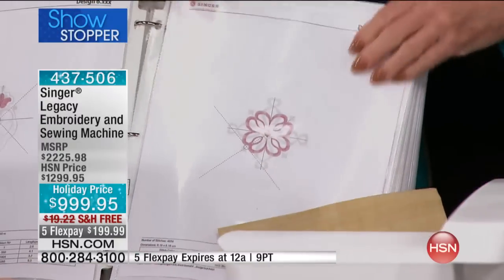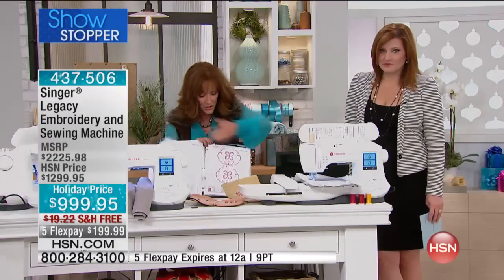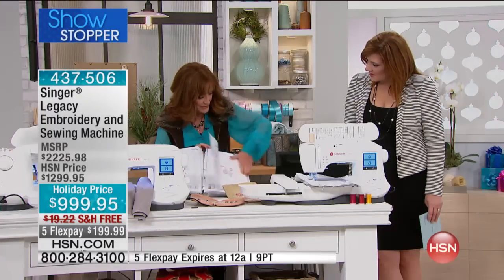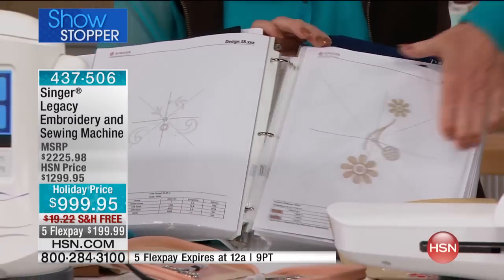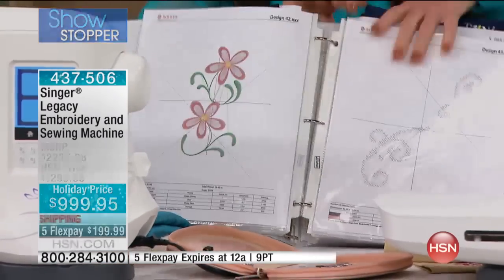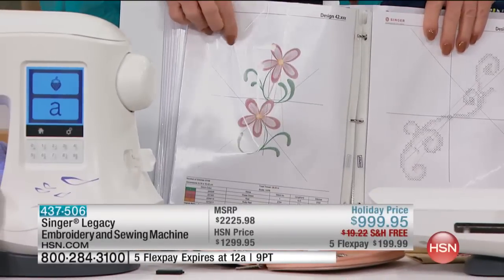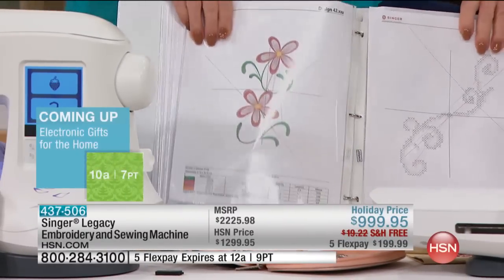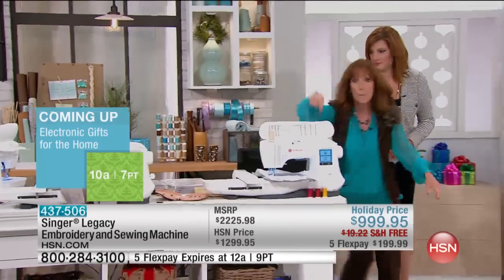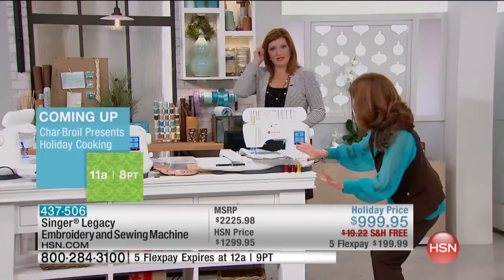So that was that. But right now, I want to go to stitch number 42. That's one of the built-in designs. So all these are coming included. Darlene's flipping through this. Yes, so here's stitch number 42. I'm going to go over to the machine right now and pull up this design, which is already built into the machine. 69 of the 200 designs are built into the machine. And I'm going to show you how easy it is to access.